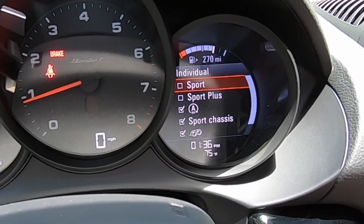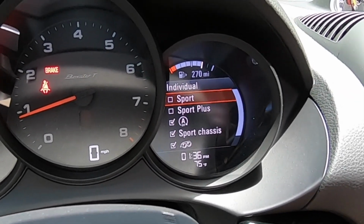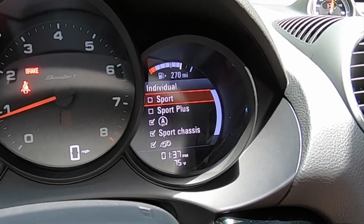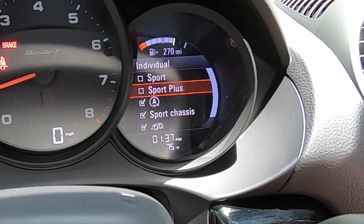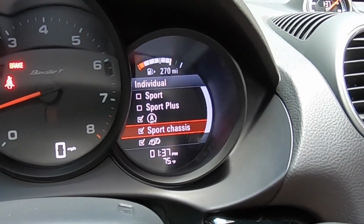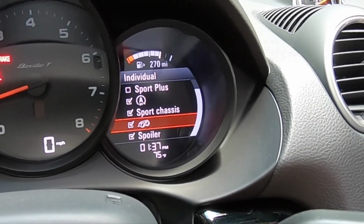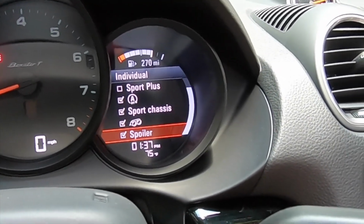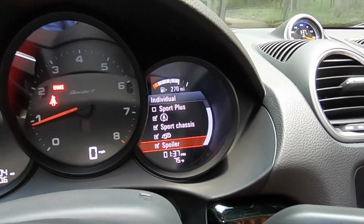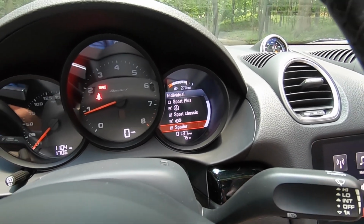And individual, you can see that Sport and Sport Plus, that's like engine tune. I like having the normal engine. I want it to be as slow and as linear as possible. But then I turned off the auto stop start. I turned on the Sport chassis, so that's the stiffer of the 2 damper settings. The louder exhaust, of course. The spoiler is always up for me in the individual setting. So those are the settings you can tune for the individual mode.